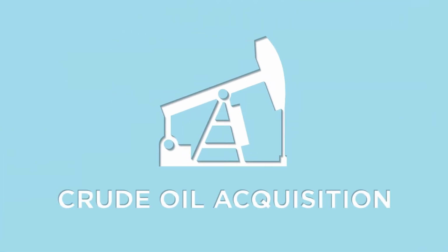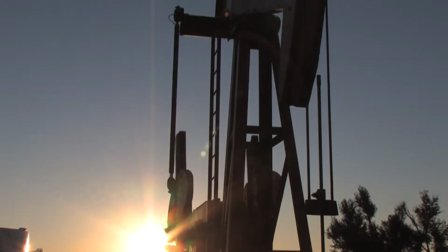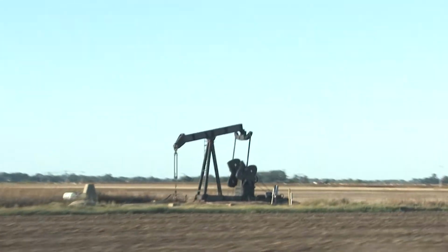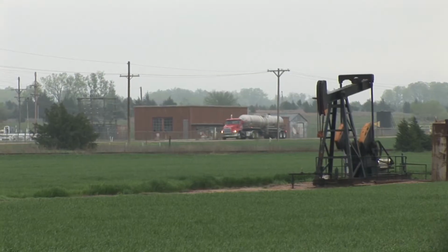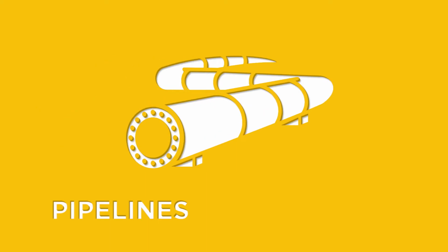Since we are farmer-owned, we do all we can to buy the crude oils that will provide the most diesel for our member owners. 50,000 barrels a day of the 100,000 that's run at McPherson is bought locally in Kansas, Nebraska, Colorado, and Oklahoma. And we also buy about 2,500 barrels a day of locally produced crude oil in Montana. Refining capacity in both states far exceeds what's produced locally. So we do consume crude oil produced from Canada.